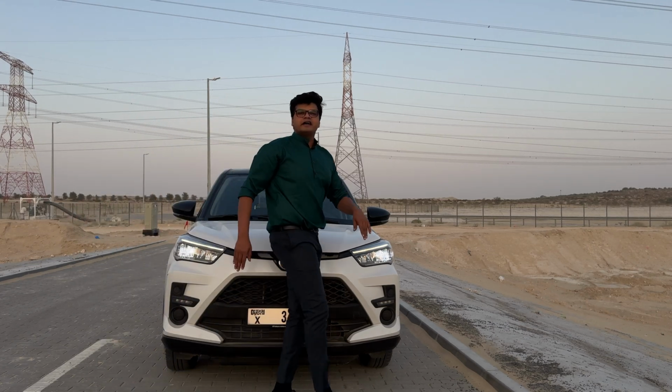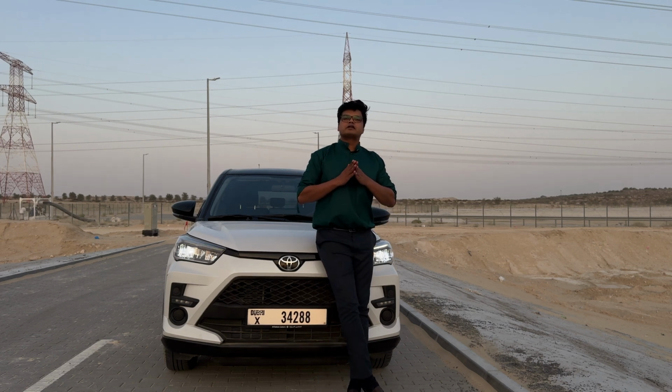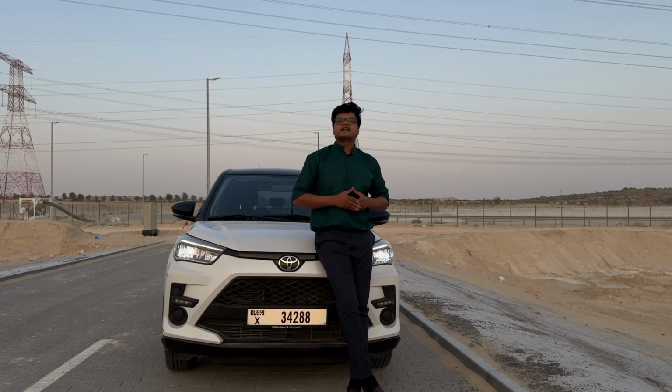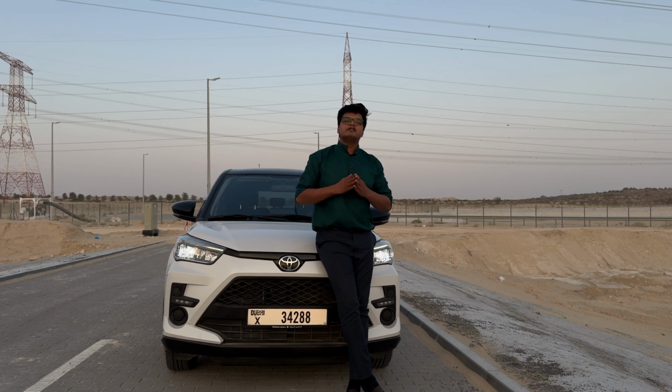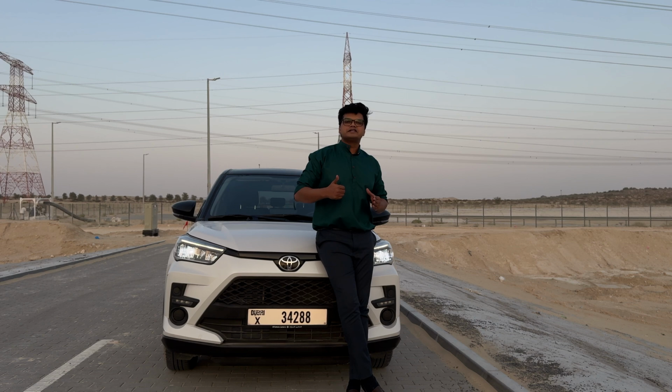I am here to share my experience with this interesting small SUV, the Toyota Raize, which I have been using for the last 1.5 years. The car has done around 37,700 kilometers as of now. So I will share my experience and opinion about its engine performance, the fuel efficiency, the interior space, the infotainment system, the air condition and its capacity, and the rest of the features.